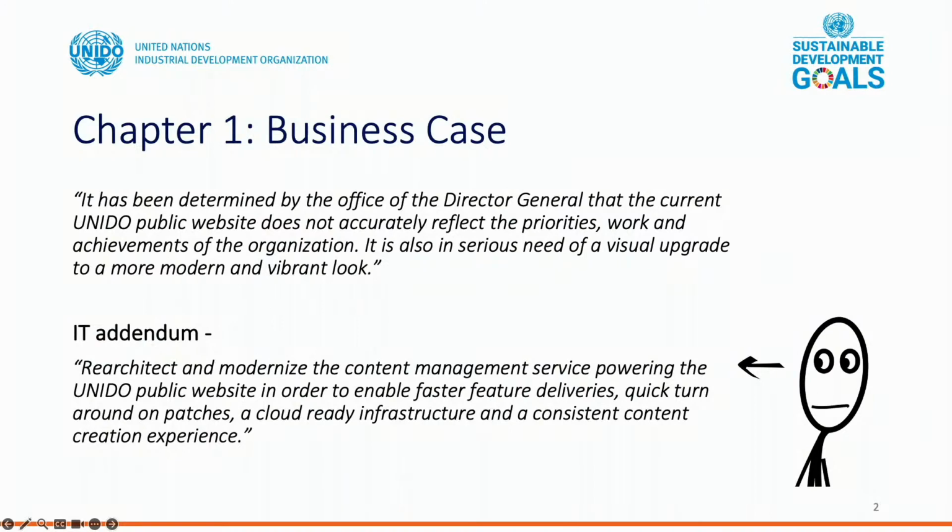So, as my team and I were responsible for the operations and support of both the application and the infrastructure of the web application, I decided to expand the business case to include re-architecting and modernizing the content management service powering the UNIDO public website in order to enable faster feature deliveries, quick turnaround on patches, a cloud-ready infrastructure, and a consistent content creation experience. Talk about shooting yourself in the foot.